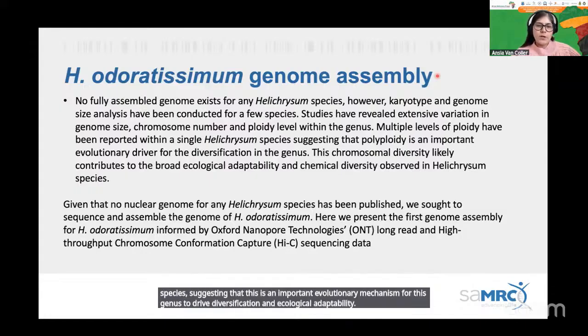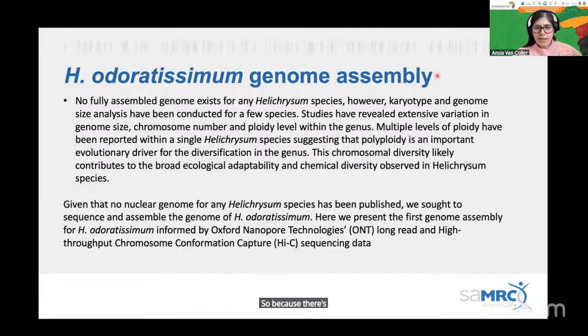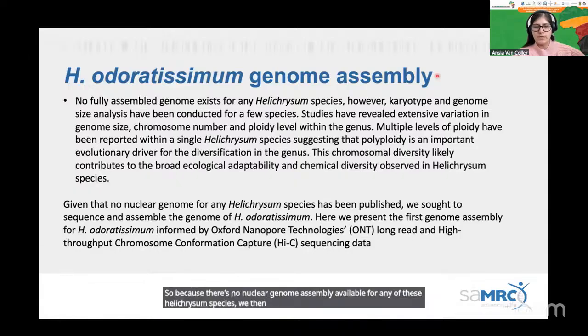So because there's no nuclear genome assembly available for any of these Helichrysium species, we then sought to sequence and assemble the genome of Helichrysium odoratissimum. And today I'll be presenting those results to you.